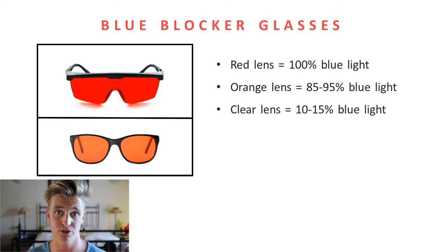Orange lenses tend to be the most commonly used, and there you can get anywhere between 85 to 95% of blue light blocked, and these still do. This is actually what a lot of the research does use, amber or orange colored lenses, and these still do have an effect on improving your sleep quality.